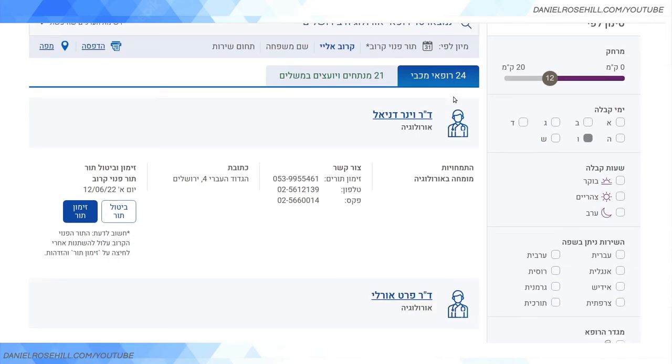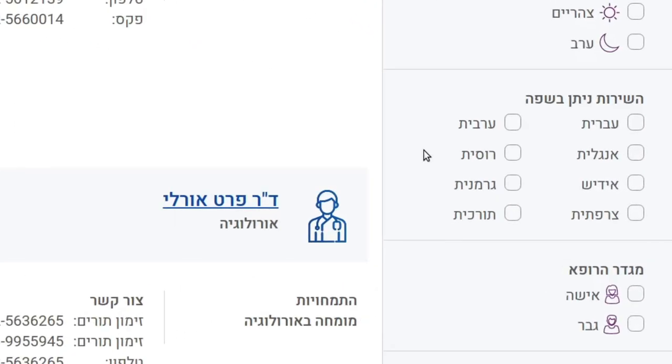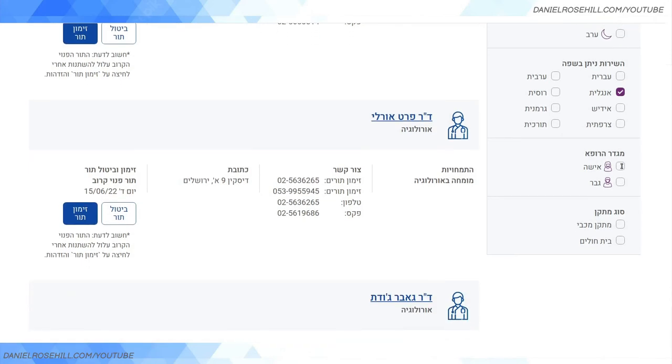Now, something that will be very important to a lot of people is what language the doctor speaks. So we have here, Hashirut Nitan Besafa: Ivrit, Hebrew; Anglit, English; Yiddish, Yiddish; Safatit, French; Arabic, Arabic; Rusit, Russian; Germanit, German; Turkit, Turkish. So let's go for Anglit. What else can we filter on?